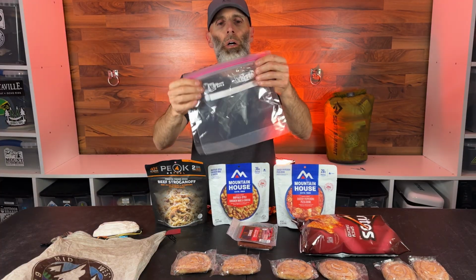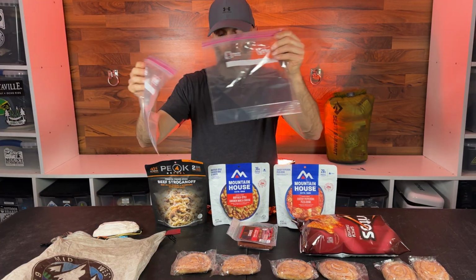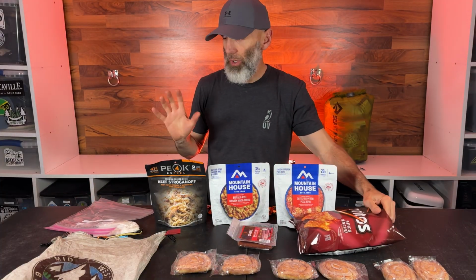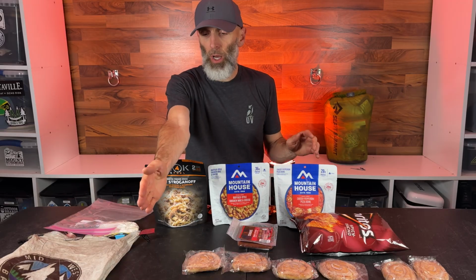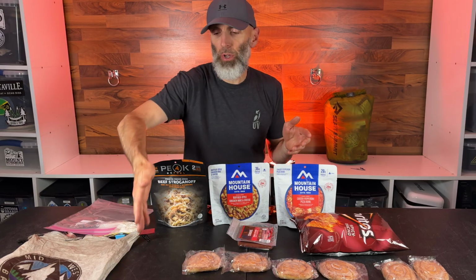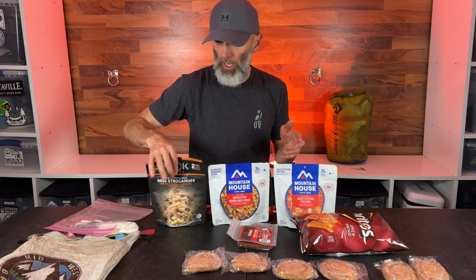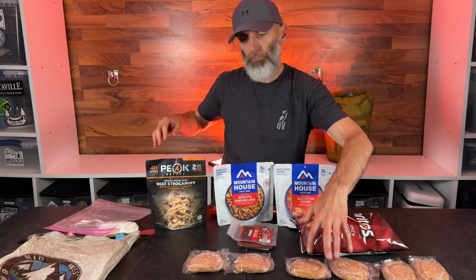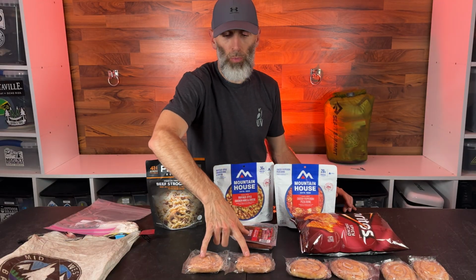I have a couple gallon-size zip bags, one for garbage, one after my Doritos are open, that I put all of that in. So I have everything organized here by day. This is day one. So day one, I'm going to be eating big before I get on the trail, so I don't need a breakfast or a lunch. Dinner, I have a Peak Refuel beef stroganoff, as well as a Snickers as my treat at night. The next days, you'll see here, I have 2 honey buns for breakfast.